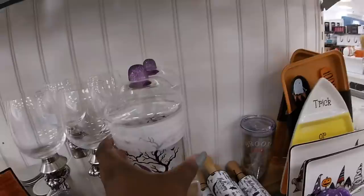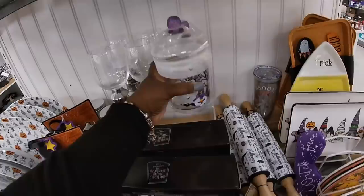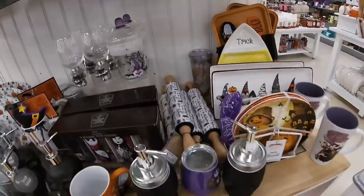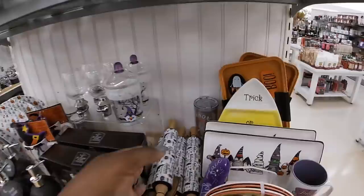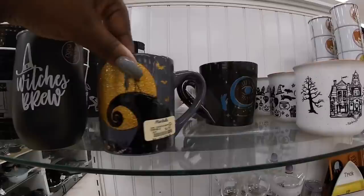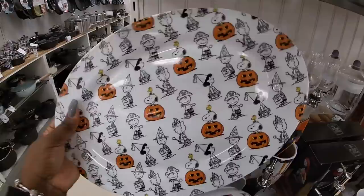$7.99. It's a little glitter knob. This is giving me Rae Dunn vibes, and I don't think it's Rae Dunn. Trick or treat. $7.99 rolling pin. Oh, look, the Charlie Brown plates. $10. The bowls.